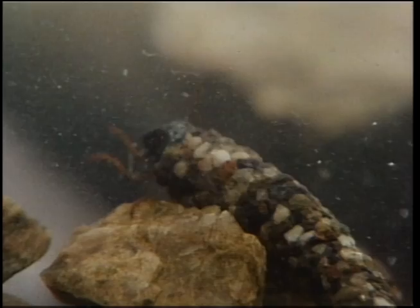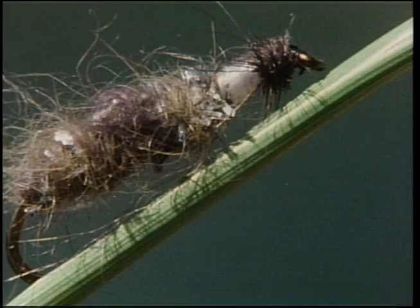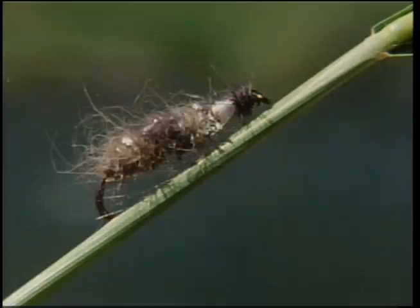Rough dubbed patterns, such as this, are good choices to match the cased larva and can be fished successfully with the upstream shotgun tactic. The larva takes about a year to mature, and then it seals itself inside the case and metamorphoses to the pupa. The pupa requires another two weeks to mature.